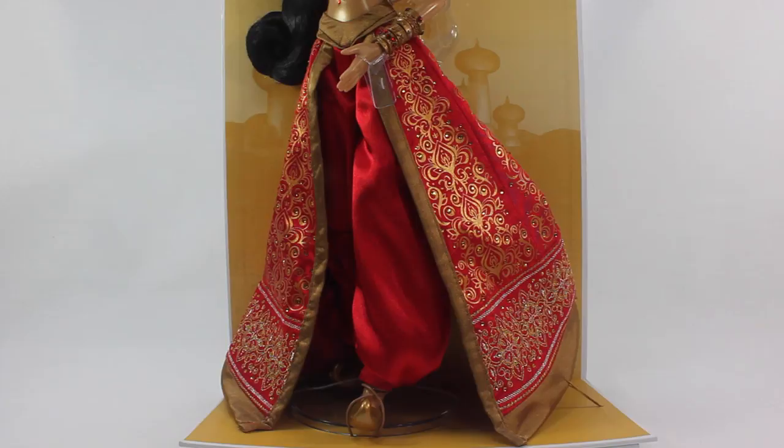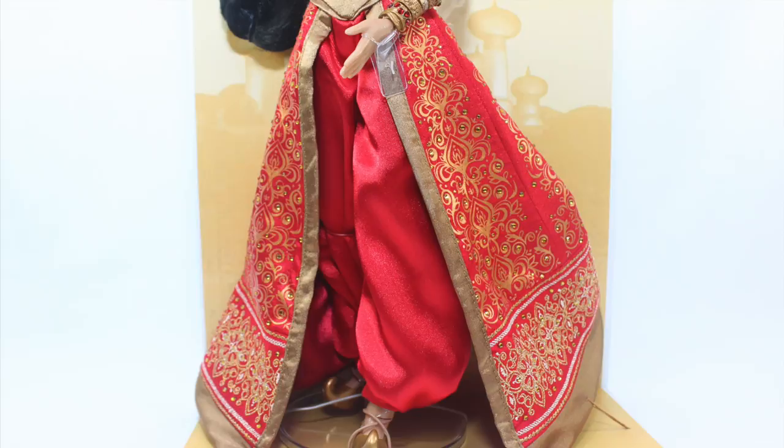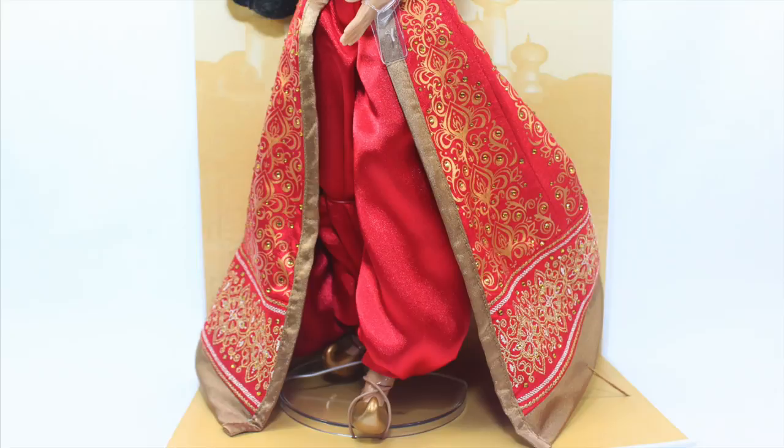The classic full harem pants are made of the same satin fabric with no embellishments placed to give it a defined, simple look, since the patterns and details on the overskirt are enough to highlight the overall feature of the lower garment itself.